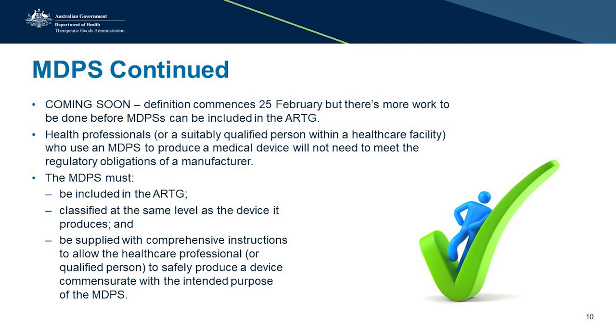The critical point here is that when a medical device production system that is included in the register is used by a healthcare professional or another suitable qualified person within a healthcare facility, the devices that are manufactured will be subject to a conditional exemption. And what that means is that the person using the system will not need to meet all of the regulatory obligations that a manufacturer would ordinarily meet, providing they use the system to produce devices in accordance with the intended purpose of the system. They do it in accordance with the instructions for use provided by the manufacturer, and they do it in accordance with the conditions of the exemption. So we are still working through those conditions.